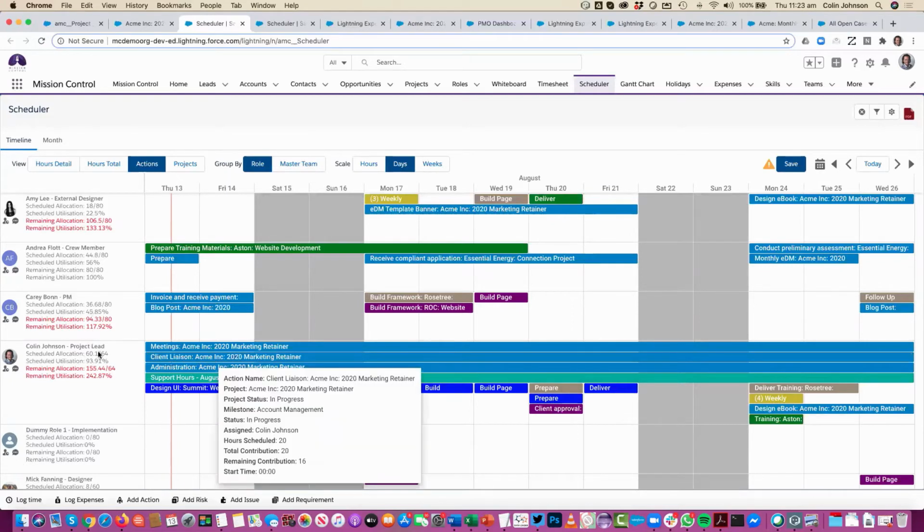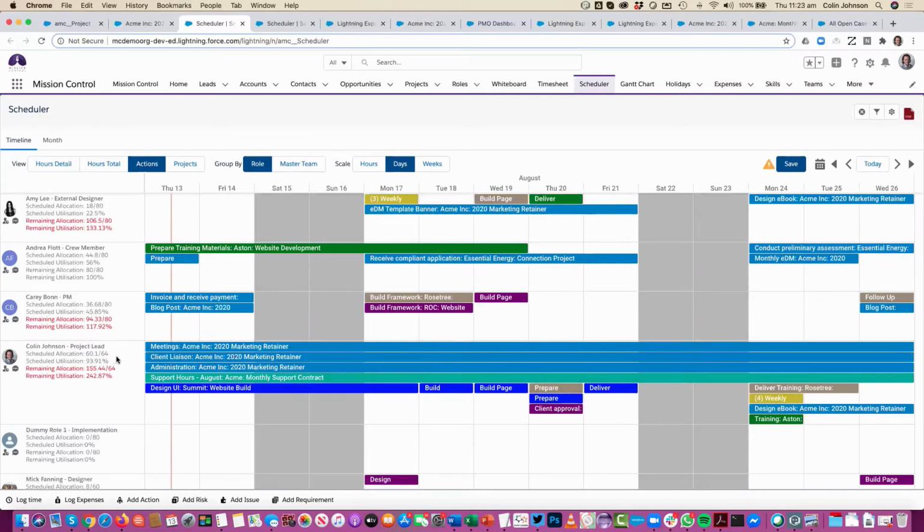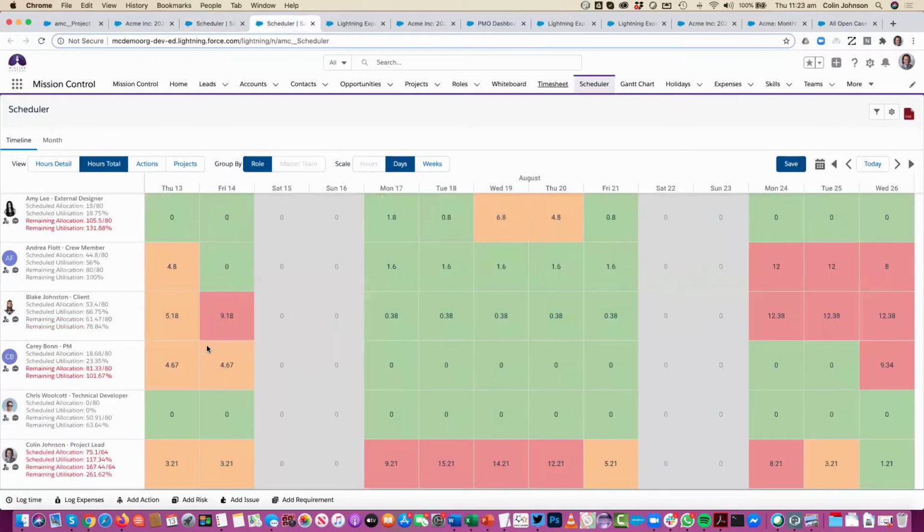Obviously, taking that one step further, I'm within my capacity for the 2 weeks, but I might have some bottlenecks during this time. So we also have the ability to go into this hours total view. And really, this just gives us a heat map of how that work's being distributed. So quickly allowing us to identify where we might have some bottlenecks through the duration of this timeline. So obviously you can see I'm heavily loaded for that week, whereas I've got some time here. So I could consider pulling some of this stuff forward.